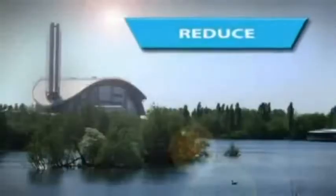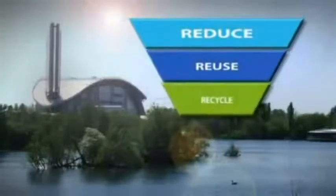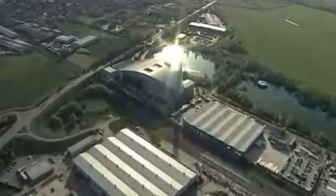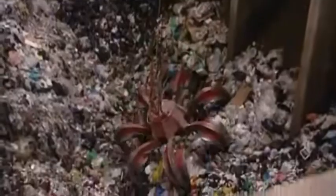In what's known as the waste hierarchy, there's a fourth step after reduce, reuse, and recycle, which is recover, or specifically, energy recovery. And that's what an energy from waste facility like this one is all about. It's a smarter and better option than simply dumping. Material which can't be recycled, known as residual waste, is put to productive use.